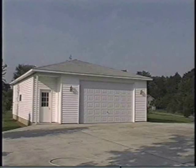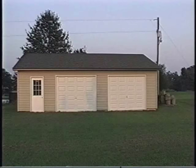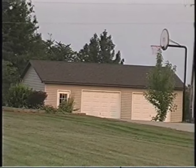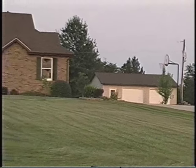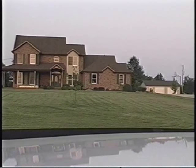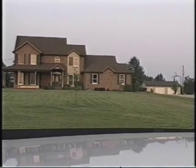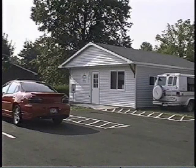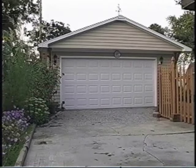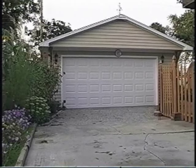This is a 30 by 40 garage with 10-foot walls. It has a small porch area and also has a hip roof design. Here we have a reverse gable design with two 9x7 garage doors. A Coach House garage will improve the appearance of any landscape. Eliminating the overhead garage door makes the perfect solution for a commercial building or workshop. Notice the beautiful 2-foot protrusion on this garage.